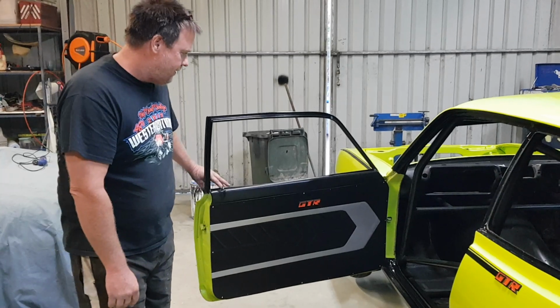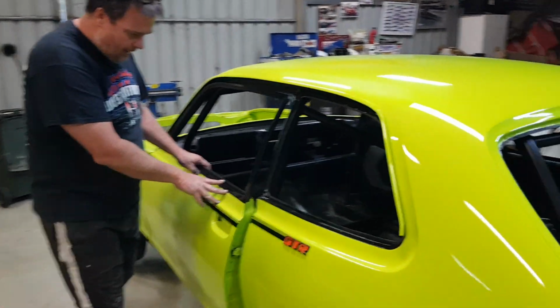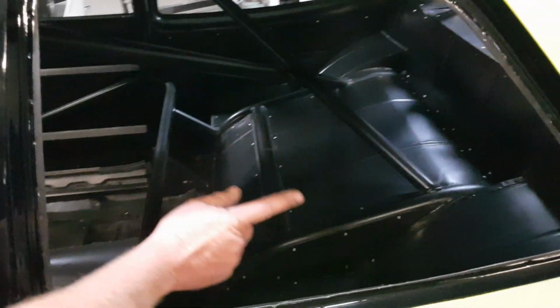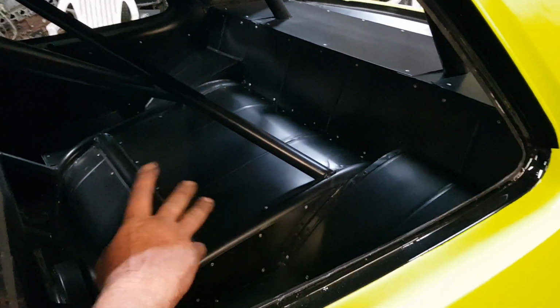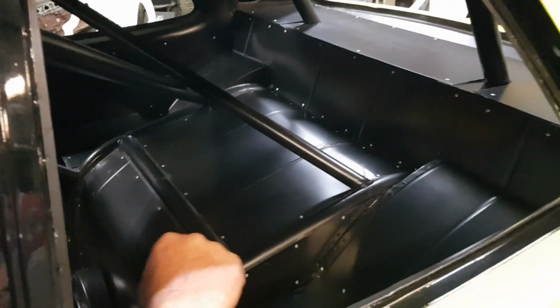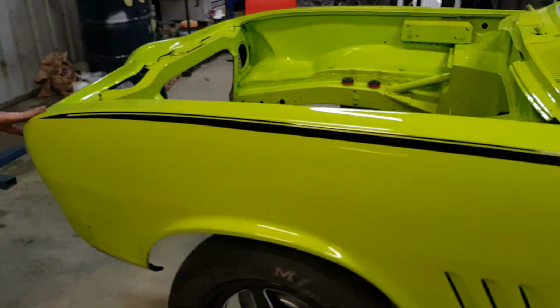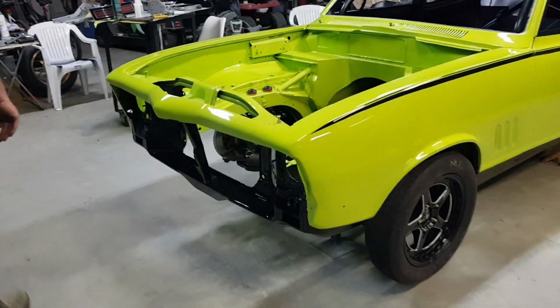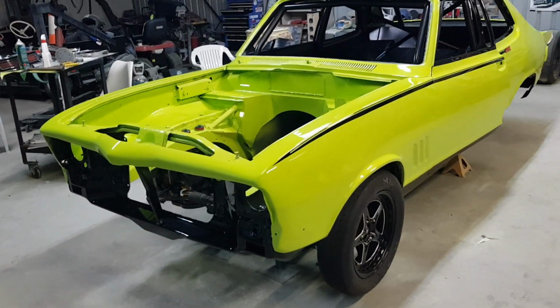Real happy with it. As I said, everything inside is satin, with the nice gloss on the outside. All that tub, all the bead rolling is done in satin black, and it's really looking quite good. I'm pretty happy with it. I'm starting to get excited for an old guy. All the blackouts are done all around the front here. That's all 2-pack stuff as well.